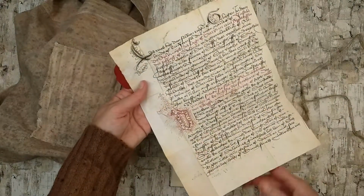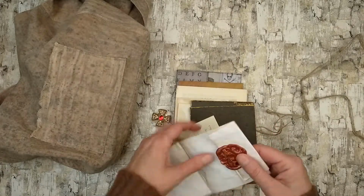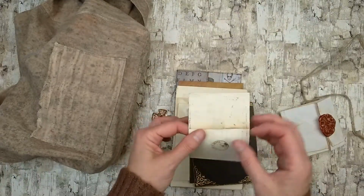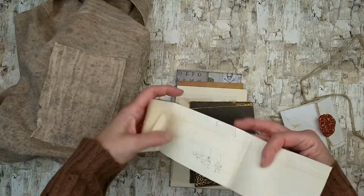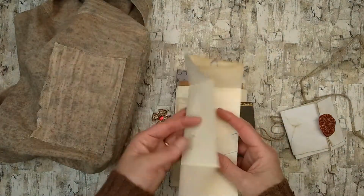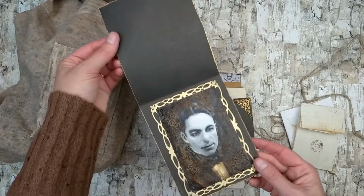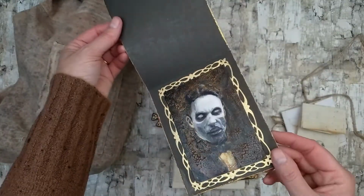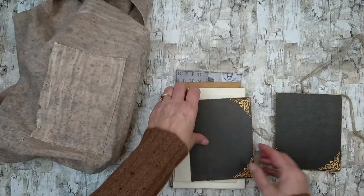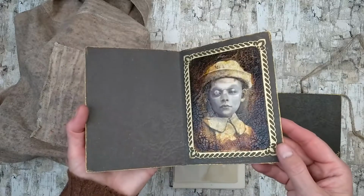It had a D on it, so I figured it worked for Dracula. And this is an antique French receipt, because a Vampire Hunter has to buy supplies. And we've got some fun dollar store Halloween pieces that I grunged up.